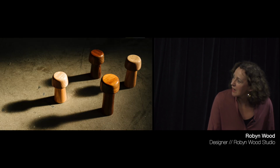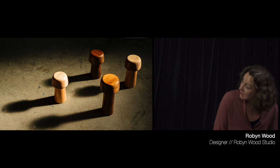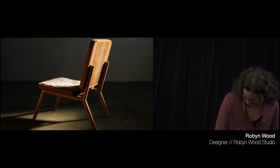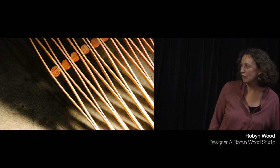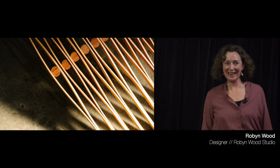Karen Ellis's mushroom-inspired salt and pepper shakers. Jake's chair still together at that point. And finally a detail of my screen. And that's it.